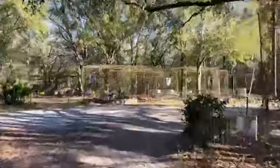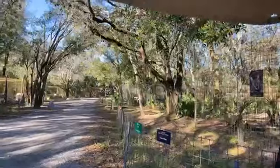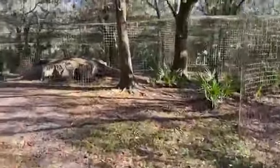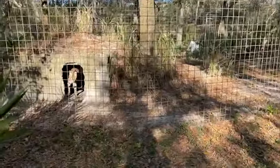So we have just over 50 cats on 67 acres here. Every section of our enclosures is between 1,200 and 1,800 square feet, bigger than a lot of houses. Again, you can't tell from one view. Oh, hi, sweet boy. There's Desi.